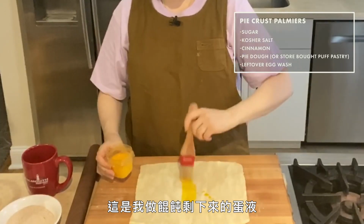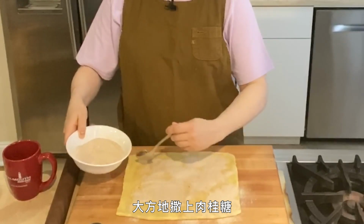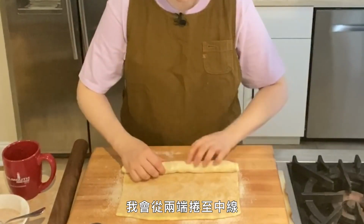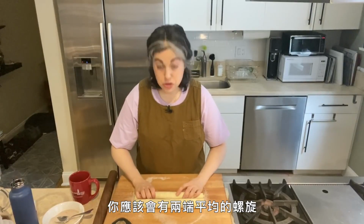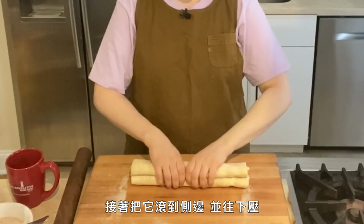This is egg wash left over from making wontons. Generously sprinkle my cinnamon sugar mixture. I want to coat the entire thing. And now to form them, I roll in a tight spiral from either end to the midline. So you should have 2 even spirals. And now roll it onto its side, and you're just pressing down.